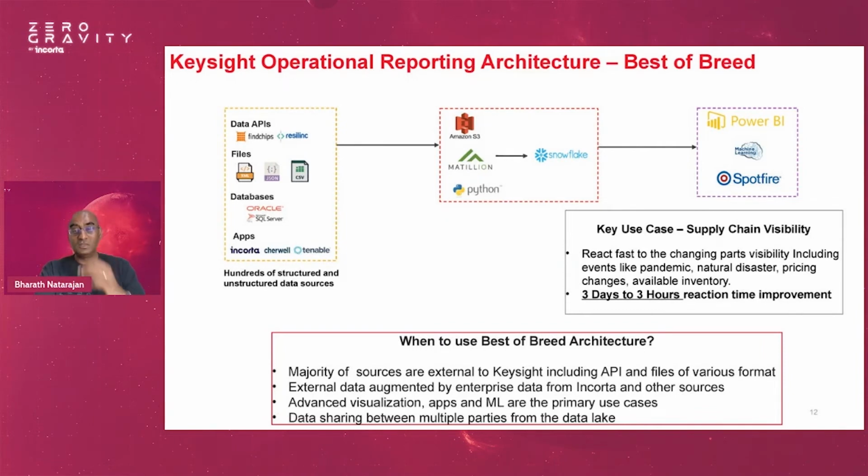The reason is we are loading all of this data into a central data lake so that we can react and get the insights on top of it using the modern best of breed visualization tools.